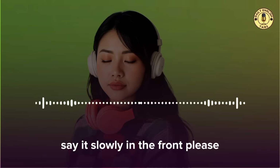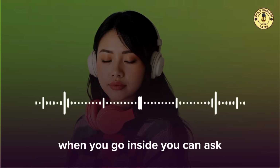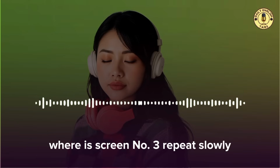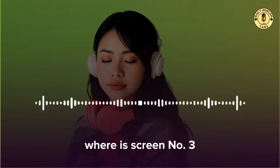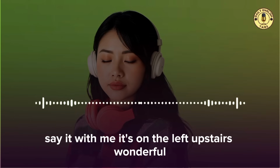In the front, please. Very good. When you go inside, you can ask, where is screen number 3? Repeat slowly. Where is screen number 3? And the staff may answer, it's on the left upstairs. Say it with me. It's on the left, upstairs.